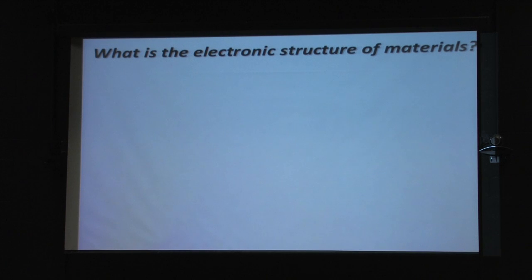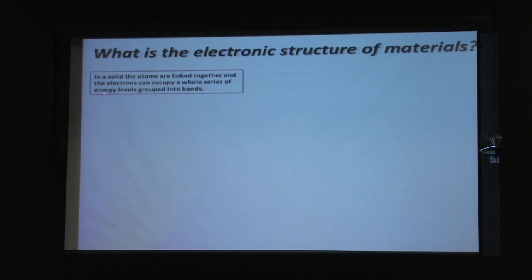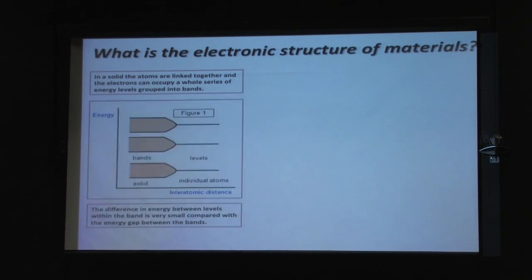So I told you that all these electrons have to be in different levels. So in any solid, you have atoms which are linked together, and these electrons have to go into different bands. So if you plot energy versus distance here, all the electrons have to be in various bands. Now within one of these bands, the energy difference is low, but between bands, there's a considerable energy difference, and you need some energy to move an electron from one band to another band.